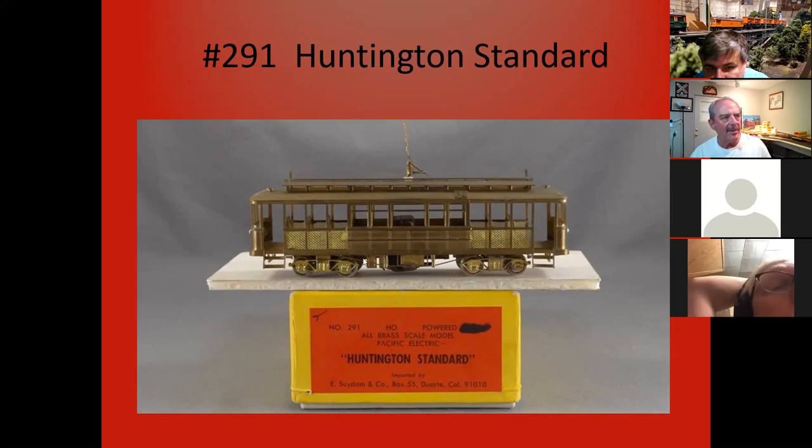Now this particular car had the driveline run under the floorboard. You've got this open area where you want to show off the seats. The motor's kind of sticking up here. You've got to remember that this is all before can motors came along. So you had a lot of open frame, big bulky motors, but they were able to kind of disguise it as best they could, run a spring drive line to one of the trucks. The passenger cars like this always only had one truck powered. They didn't do both because they're not pulling a train or anything. They're just pulling themselves. So this was the Huntington standard.